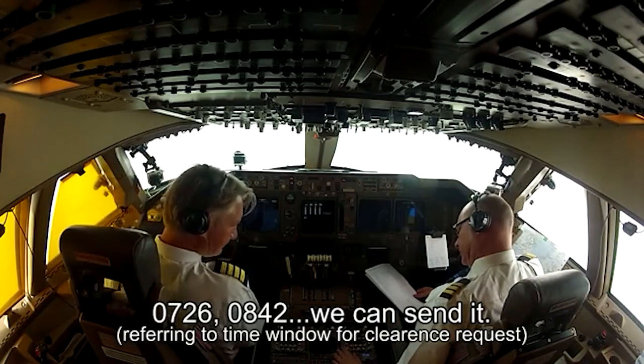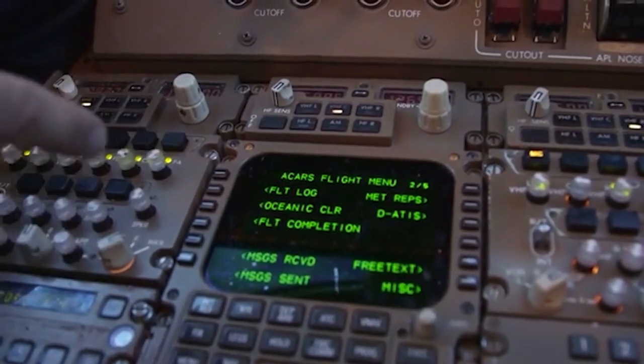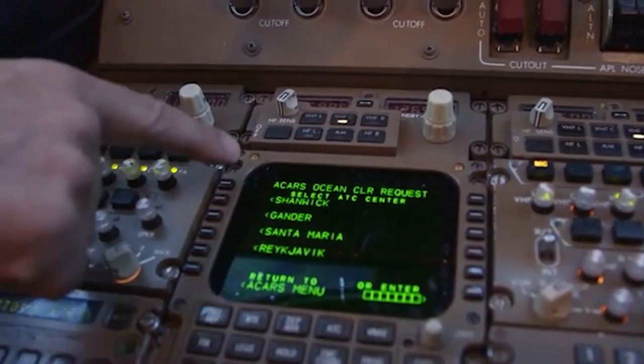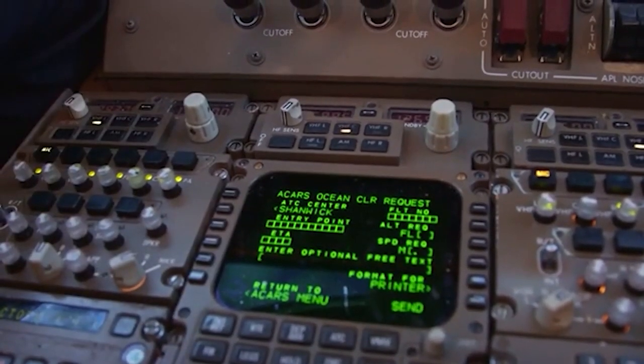We're going to do the oceanic clearance. KLM designed a special page for this. It's set here. You push the prompt, and now we're going to request the clearance at the Shanwick ATC.